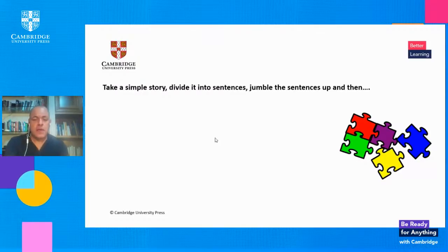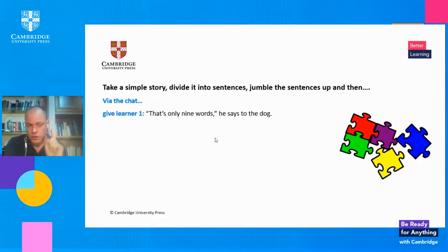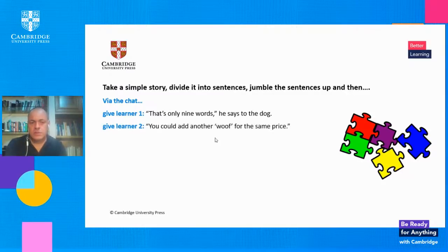And then via the chat, privately, you share those sentences. So you give learner one this sentence: That's only 9 words, he says to the dog. Then you give to learner two: You could add another woof for the same price. This is a very silly story, by the way.